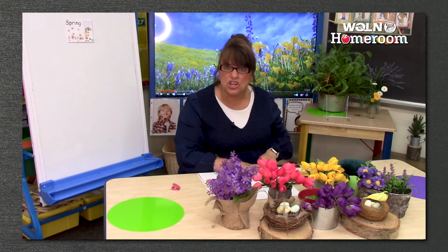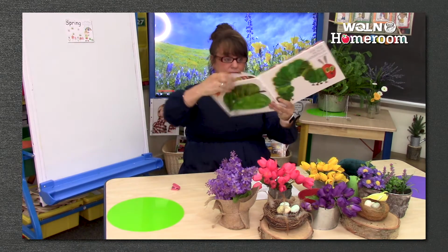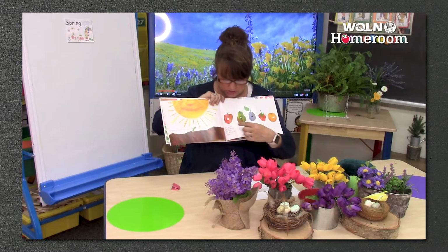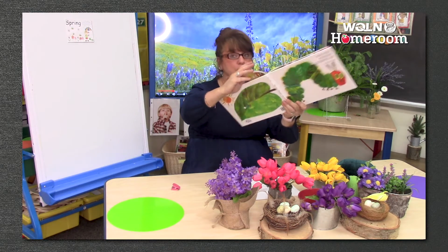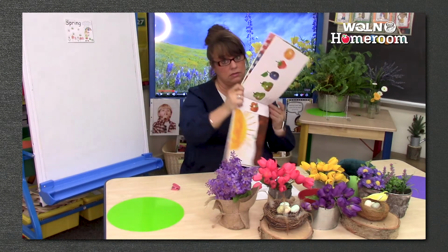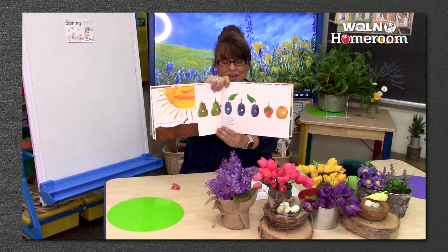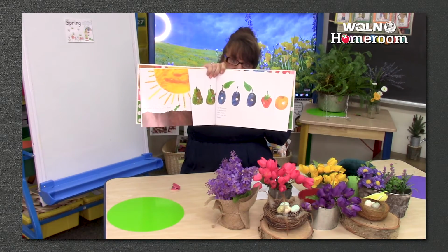He started to look for some food. Oh, and wait till you hear everything he eats. Are you ready? On Monday, he ate through one apple, but he was still hungry. Okay, did you see that little hole right there? He ate right through that. On Tuesday, he ate through two pears, but he was still hungry. Caterpillars get super hungry. On Wednesday, he ate through three plums, but he was still hungry. Three of them. See the holes in them that he ate? Can you see those? Oh my goodness.